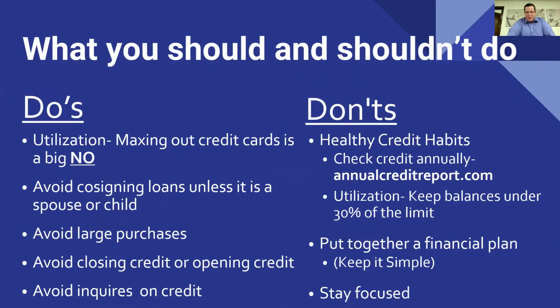Avoid large purchases. I think that when we talk about large purchases, we're talking about credit cards. And again, if you're going to do large purchases, pay them right off. Remember, people are tempted to use the cards that give them 0% interest. That's great. It's a great idea. However, your score will go down if you become overutilized. Again, you will get those points back.